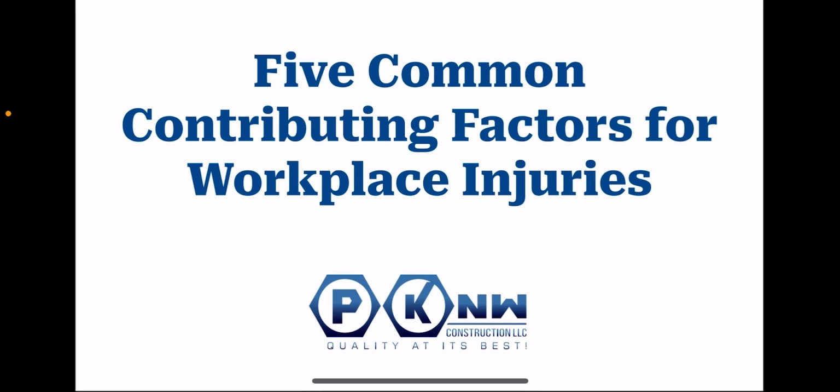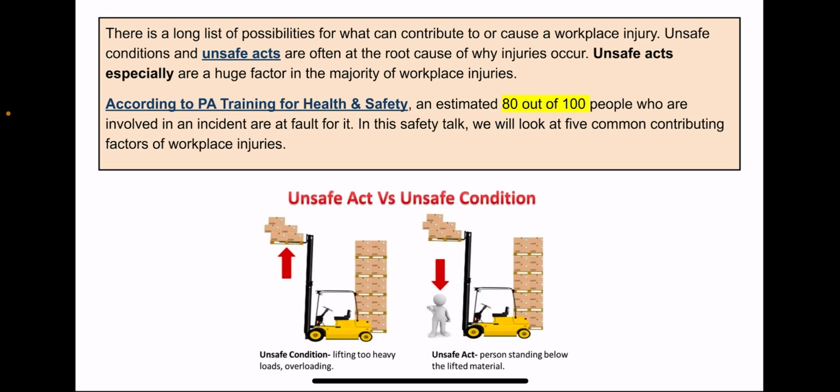5 common contributing factors for workplace injuries. There's a long list of possibilities for what can contribute to or cause a workplace injury. Unsafe conditions and unsafe acts are often at the root cause of why injuries occur. Unsafe acts, especially, are a huge factor in the majority of workplace injuries.